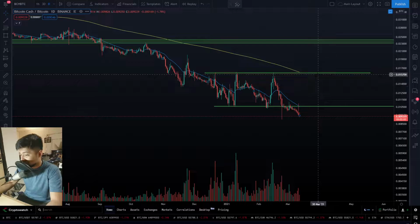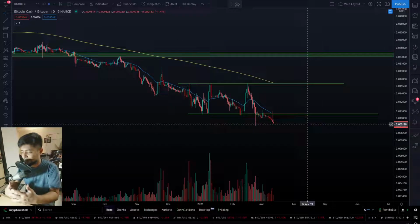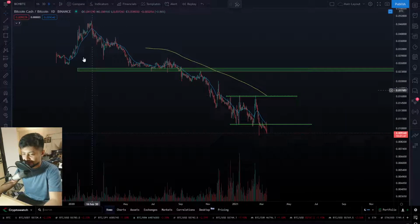Watch for these levels to take down. That is why we talk about some key levels and some key support resistance flips. That's when key inflection points happen in the market, and that's when the trends reverse. So the trend reversal for BCH is certainly going to be above this price point right here, guys. Not much to talk about on the BCH BTC pair.